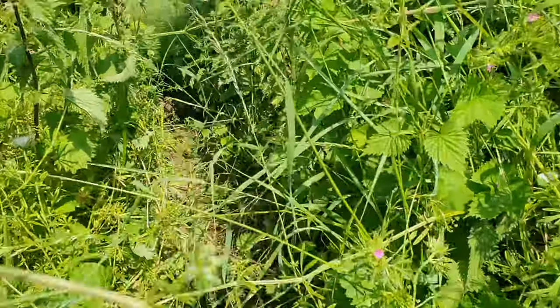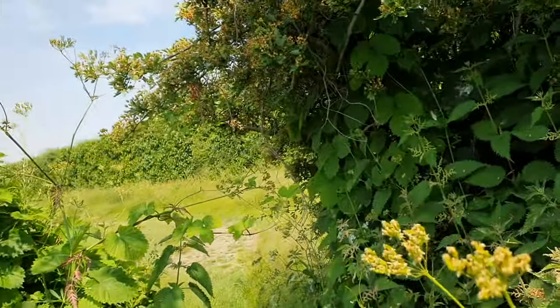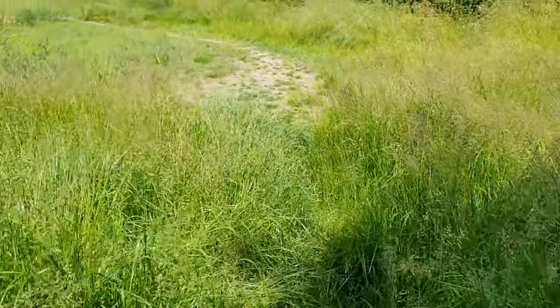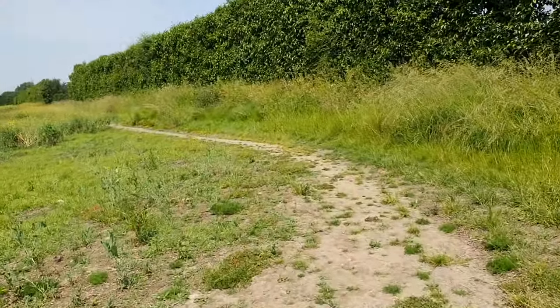Right, going through some prickly bits here and stingy bits, which is bad news. Bad news. If I get through without a sting, it'll be a miracle. Done it. Right, here we go.